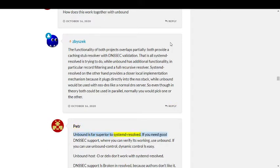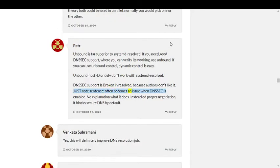Unbound is far superior to Systemd Resolved. If you need good DNSSEC support, where you can verify it's working, use Unbound. With Unbound control, dynamic control is easy. Unbound, host, dig, or delv don't work with Systemd Resolved. DNSSEC support is broken in Resolved, because the authors don't like it. The man page says only: often becomes an issue when DNSSEC is enabled. No explanation what it does. Instead of proper negotiation, it blocks secure DNS by default. October 19, 2020. Reply. Venkata Subramani.